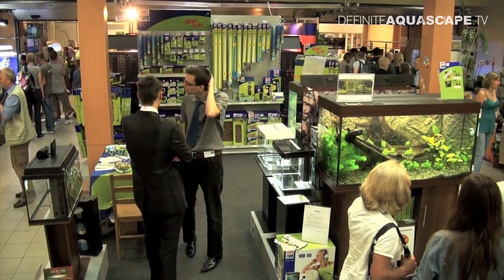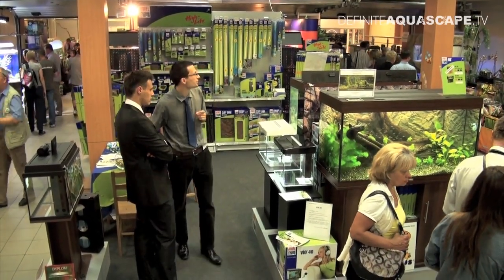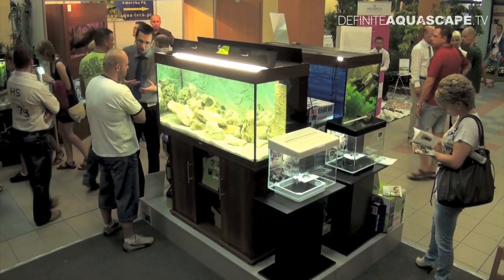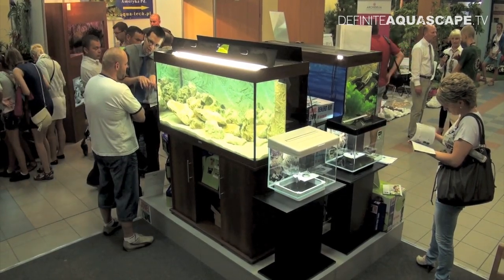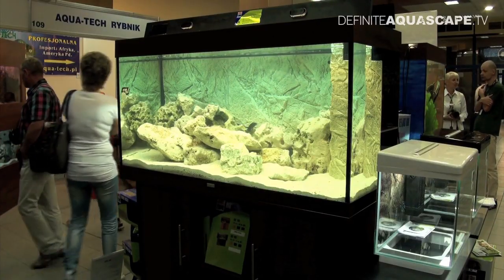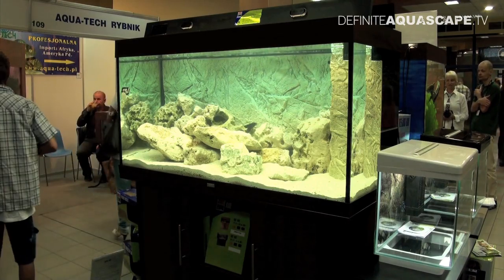Right after the entrance there was the booth of the Juvel company. 2 aquariums were displayed at this booth. The first one was arranged as a rather rocky layout with some cichlids from the African lake Tanganyika, but they were hiding most of the time.